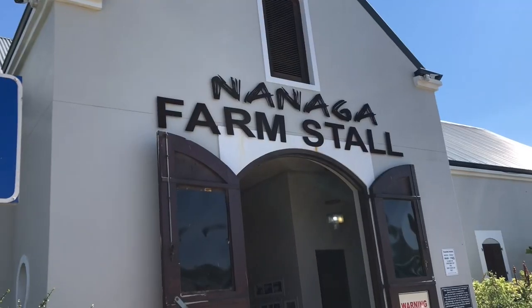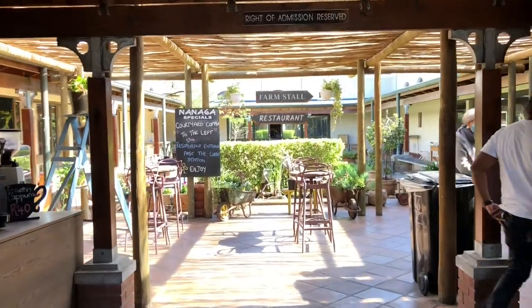Where are we going? What's it called? Lalibela. Lala something. I forgot what we're doing. Anyway, we are road tripping to a game reserve, and we've just stopped at this really cute farm shop. What's it called? Nanaga.